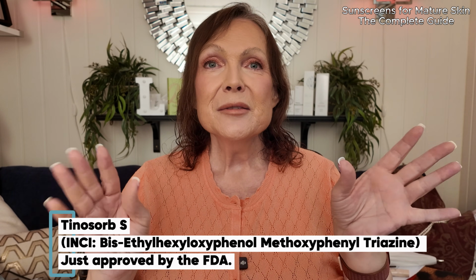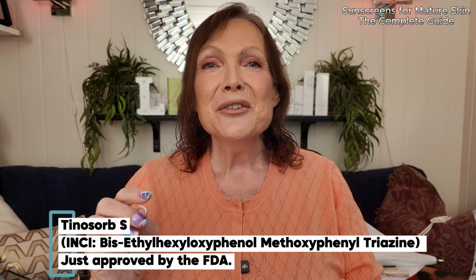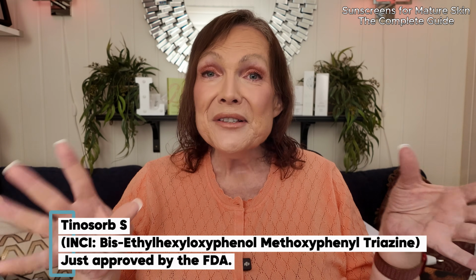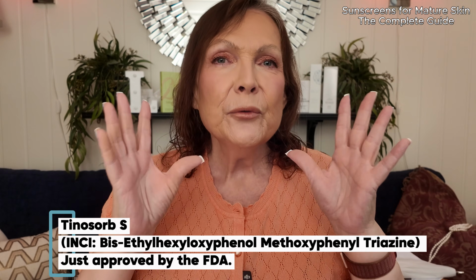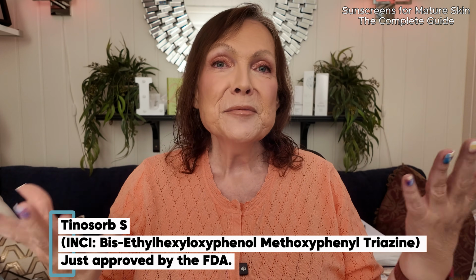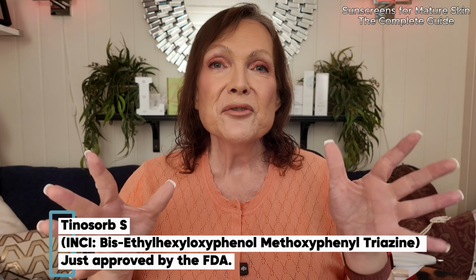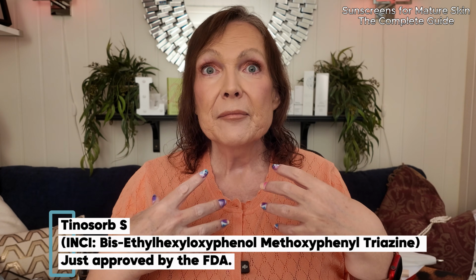In English, it's mostly named bis-ethylhexyloxyphenol methoxyphenyl triazine. It's widely considered the gold standard among newer chemical filters. It covers the full UV spectrum, is highly photostable, and helps stabilize avobenzone when used together. If you see this on a European or Korean sunscreen, it is a sign of quality, in my opinion.